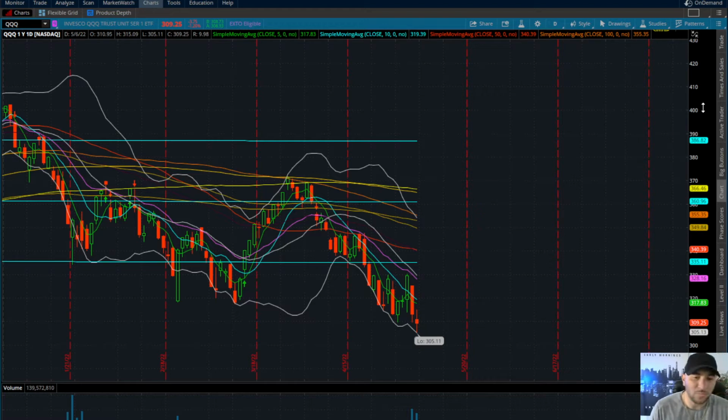Does that mean that we're not going to get some green days mixed in between? Absolutely not. Does that mean that we can't scalp along if the opportunity presents itself? Of course not. But from an overall macro view, the chart looks like it needs to go a little bit lower before we find some sort of bottom.